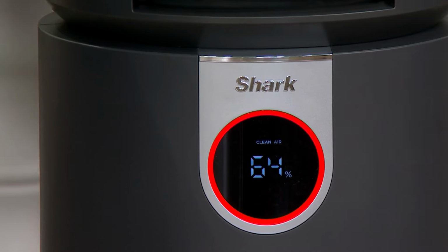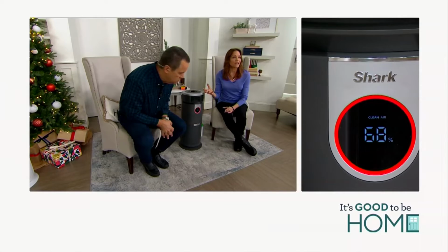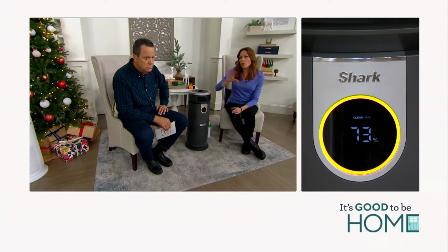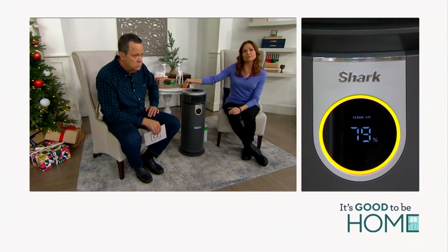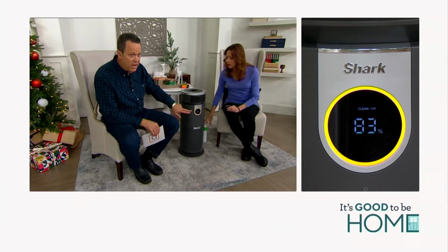Yes, it is. And it's smart, David. It knows when it needs to clean the air, and so it ramps the fan up a little bit. Still a very quiet fan. Still a mobile, portable machine. The whole thing only weighs about 18 pounds. It's about a foot wide, maybe a foot and a half, and about 3 feet tall. Now, this is coming back up into the clean range.